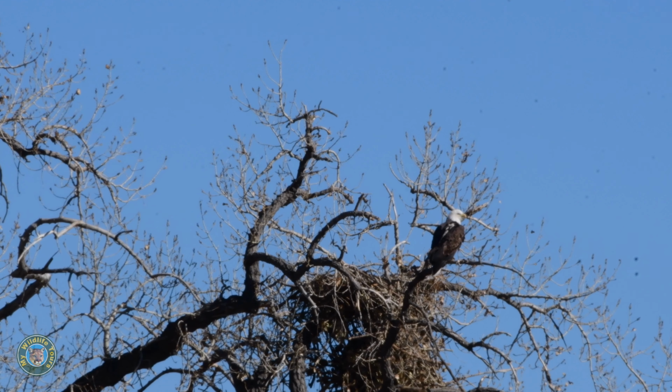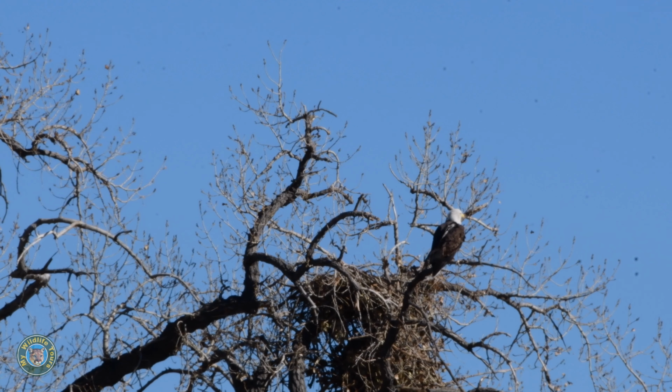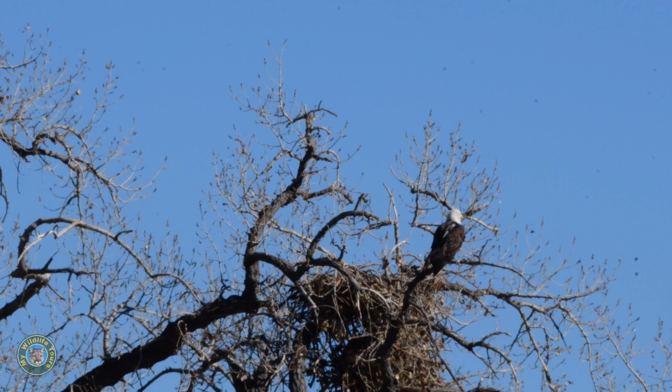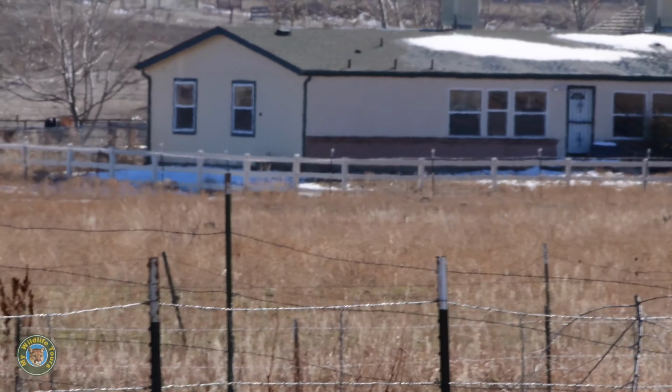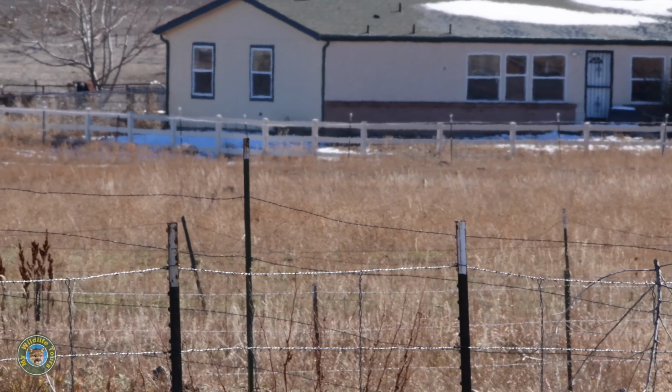Completely lost track of the other adult. No, there it is, I think. Yeah. There it goes. Actually, get you. It's either coming into the nest or it's going out. It's going after something. It just went in the ground over there. There's, yeah, right somewhere near.